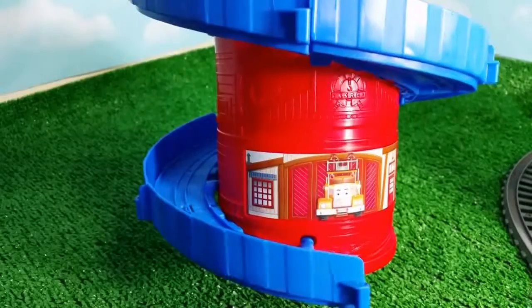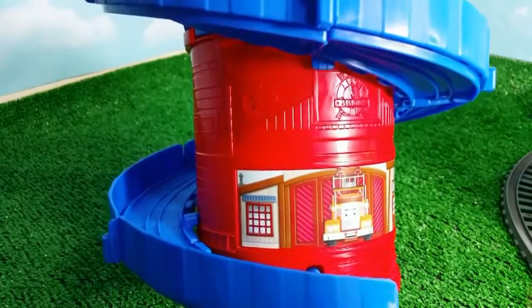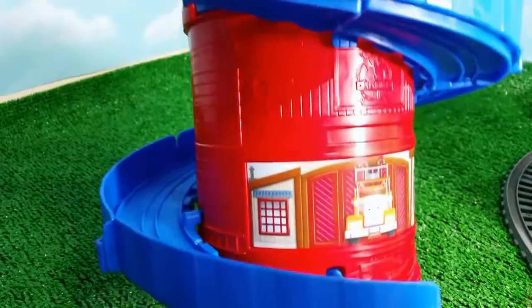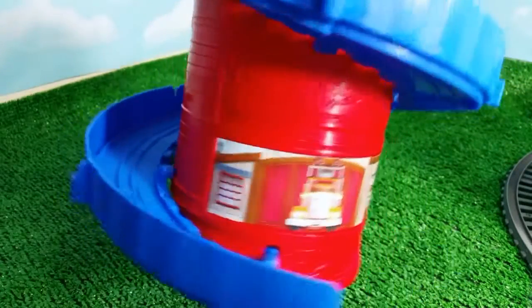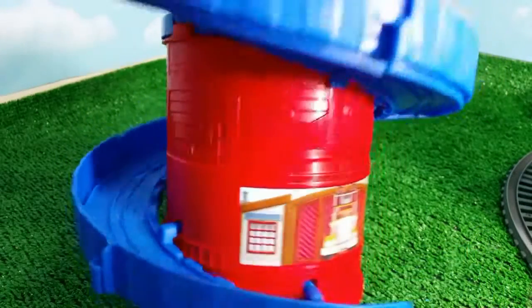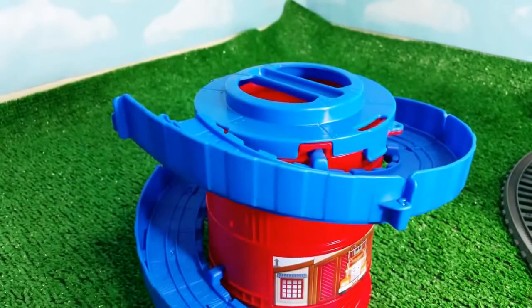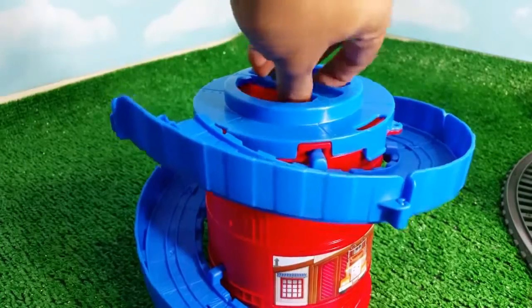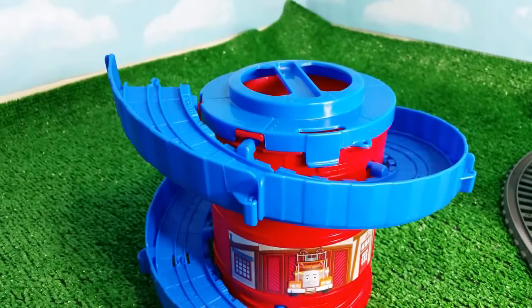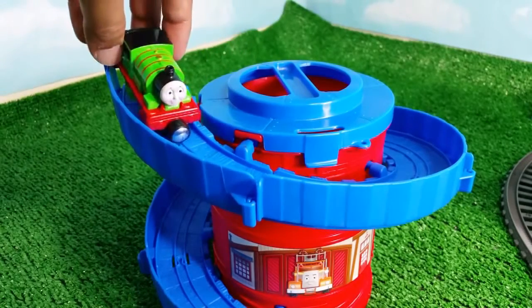Flynn the fire truck. Oh, it's the Sodor Search and Rescue Center, you can see right here. That's why you can see Flynn. So don't be amazed when you see Flynn with Percy. And here you can see the newly redesigned Percy.